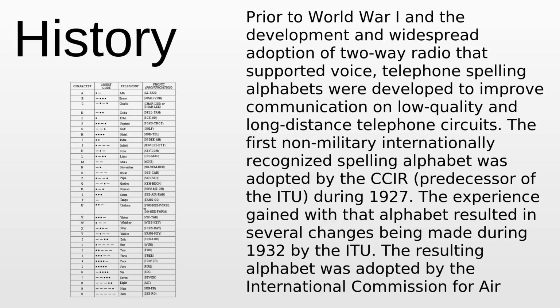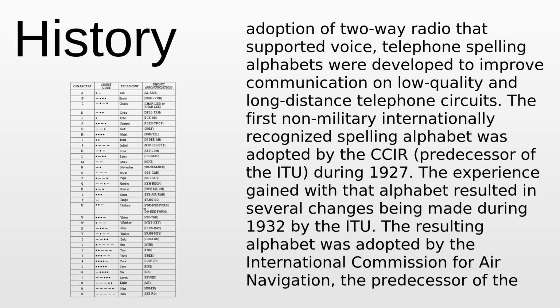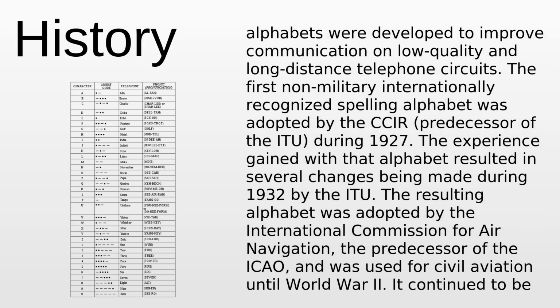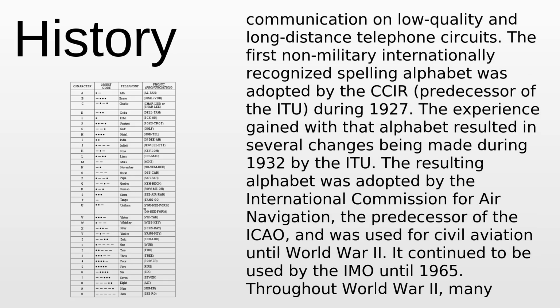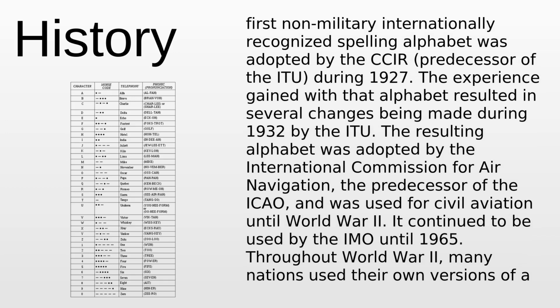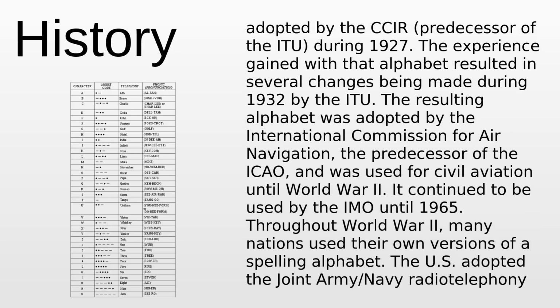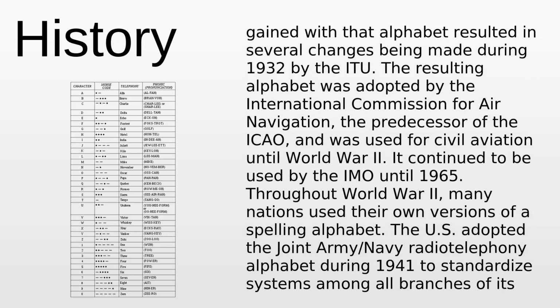Prior to World War I and the development and widespread adoption of two-way radio that supported voice, telephone speaking alphabets were developed to improve communication on low-quality and long-distance telephone circuits. The first non-military internationally recognized speaking alphabet was adopted by the CCIR, predecessor of the ITU, during 1927. The experience gained with that alphabet resulted in several changes being made during 1932 by the ITU.